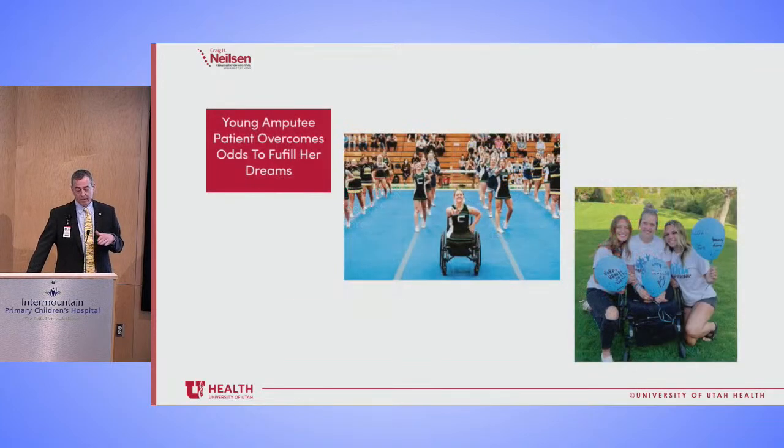Really quickly here, this is another one of our patients. This is Sarah. Sarah was injured in a drunk driving accident. She was a high school senior. She suffered a spinal cord injury and bilateral above knee amputations. So complicated that her care couldn't be managed really at any other rehab center in the Mountain West. She came to the Craig Neilson Rehab Hospital and had really an amazing outcome.